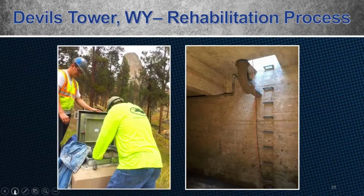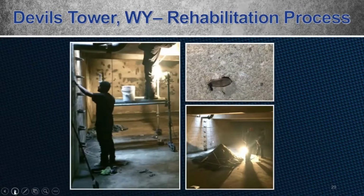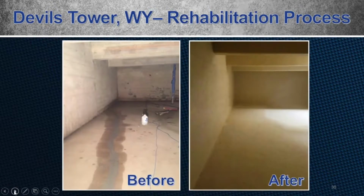The tank walls, floor, ceiling, and beams were abrasive blasted to a CSP5 profile. As you can see in the picture on the upper right, the abrasive blasting revealed imperfections up to 1 inch deep. What you're looking at is a quarter that's jammed into one of the bug holes to show how deep it actually is. And on the bottom right, the picture shows the spent abrasive after the abrasive blasting was completed. Pretty nice illustration there.